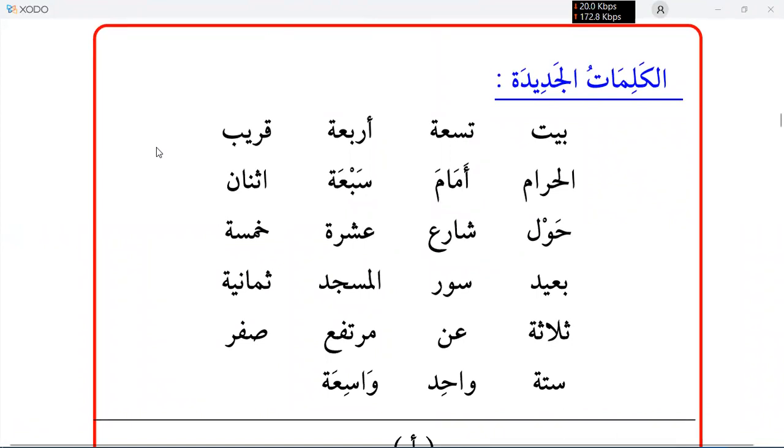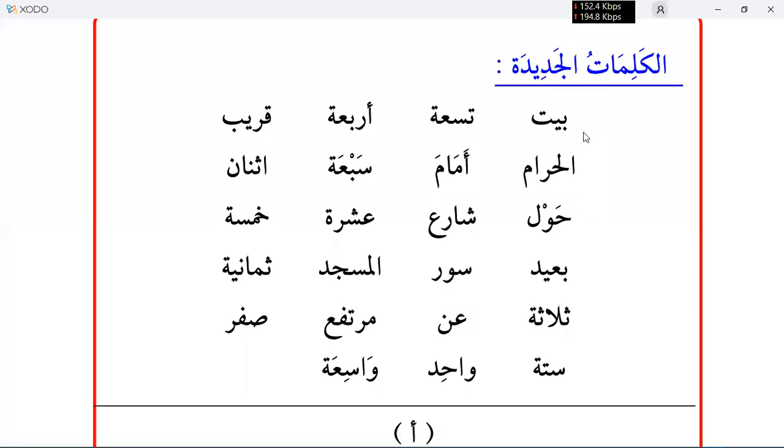الكلمات الجديدة, new words. Ms. Zuhaira. بيت, house. تسع, nine. سبعة, seven. قريب, near. الحرام. أمام, in front. اثنان, two, second. حول, around. Hawla means around.